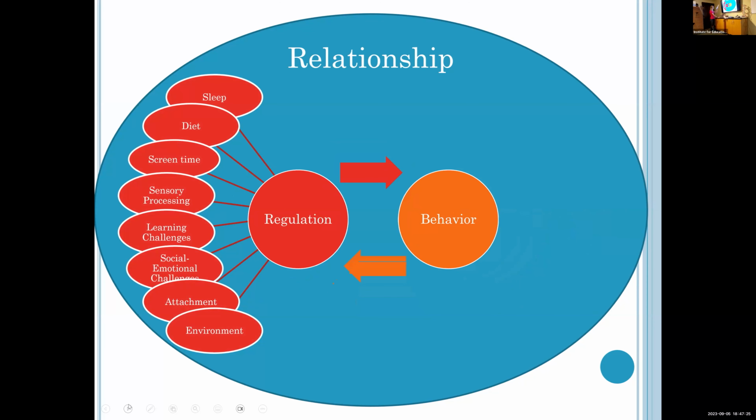And these are all the other things that could also drive dysregulation as well. Not getting enough sleep, not eating enough, having too much screen time, learning differences, social emotional differences, difficulty with attachment, or just a mismatch in the environment.